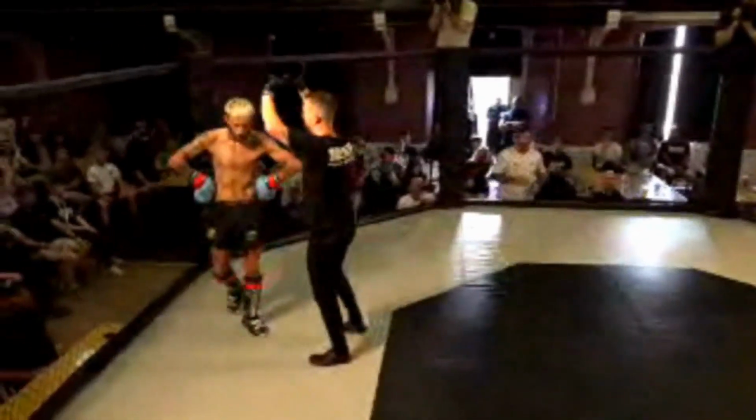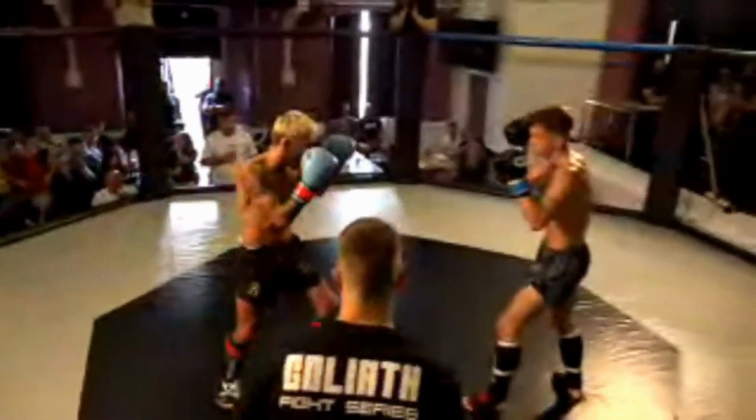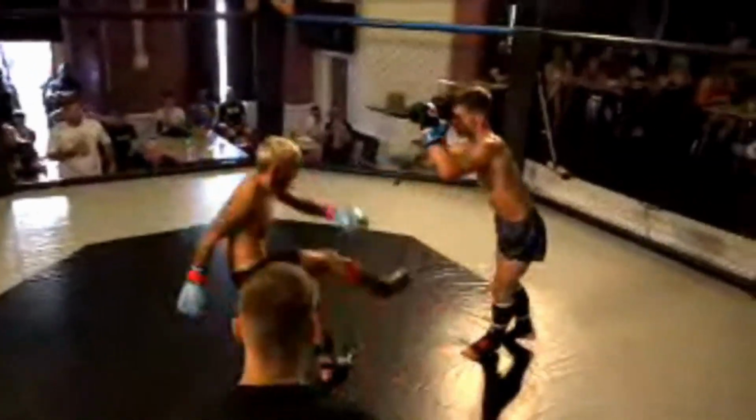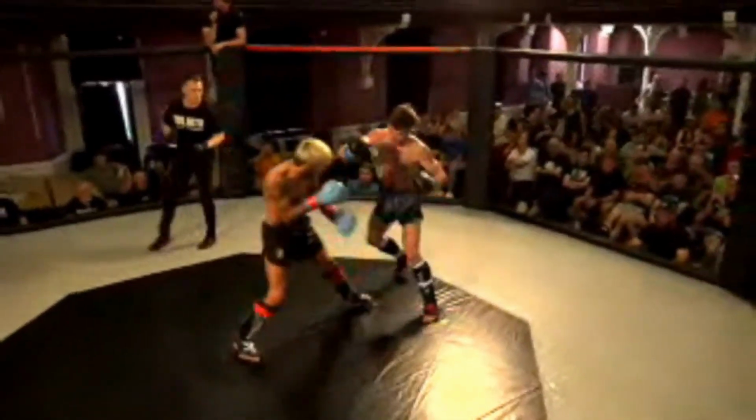Again that leg kick. Checks partly though with that for Reggie. Forward in the straight, 1-2. Oh, knee to the body there. That body shot definitely hurt him. Reggie comes with a nice low kick of his own and lands a nice left hook of his own.